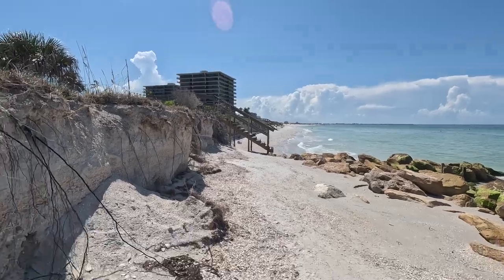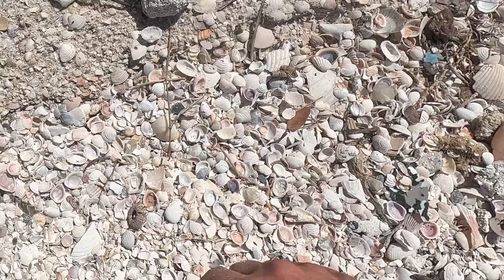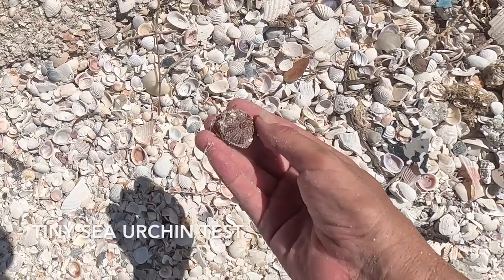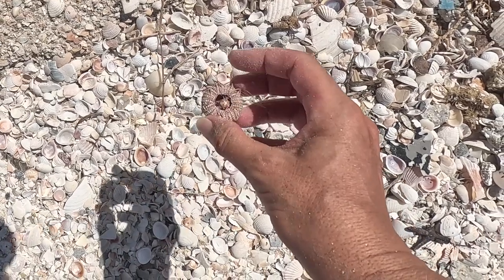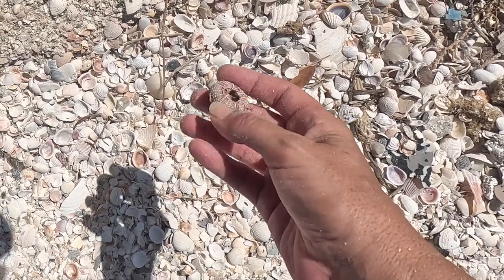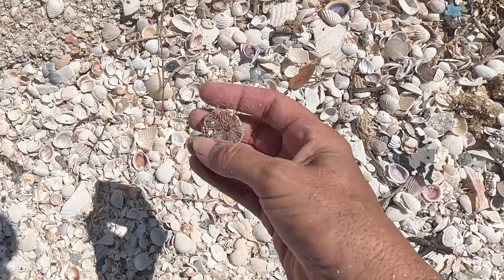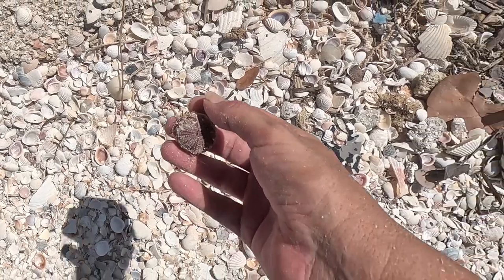Since I'm leaving the beach, I might as well shove my way off a bit. Get out of here. That's a little teeny tiny sea urchin. Isn't that sweet? Oh, he's definitely dead. His Aristotle's lantern is just barely hanging on by a thread in there. And he's all dried out, which means that saves me most of the work. And most of the spines are off of it. So I really don't have to do much but just a little light cleanup with the Dremel. Alright.